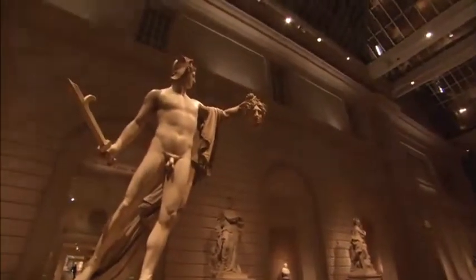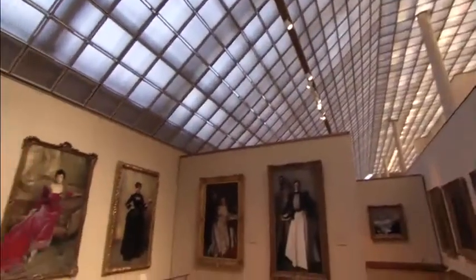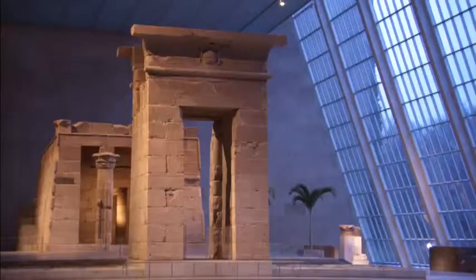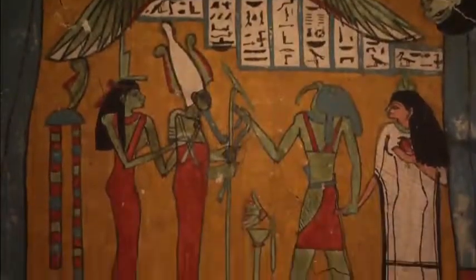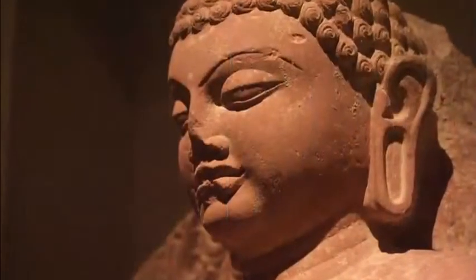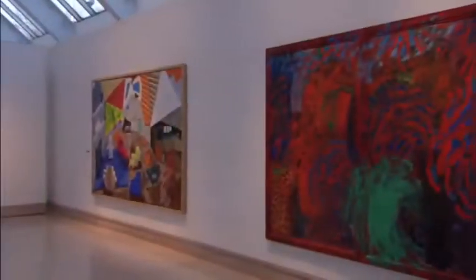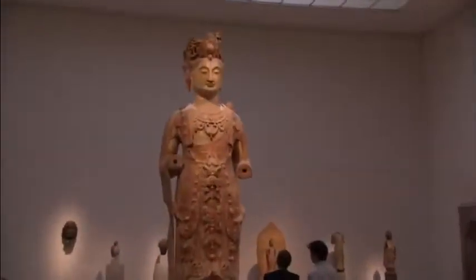Inside is a dazzling three-dimensional encyclopedia of world art, overwhelming in the variety and outstanding quality of its collections. You can walk in the door and literally work through the entire history of human creation, from its earliest forms through today. You have to figure out your place in that universe of art and which direction you'll go.